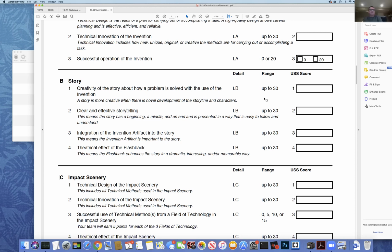So the one I want to drill down on is the integration. There's the B number 3, and when you're judging that, it can always be a challenge to appraise integration. What you need to look at is, if that was not part of the story, if I removed the artifact or that portion of it, would it make a difference? Would it change things? That's the thing to look for with integration.